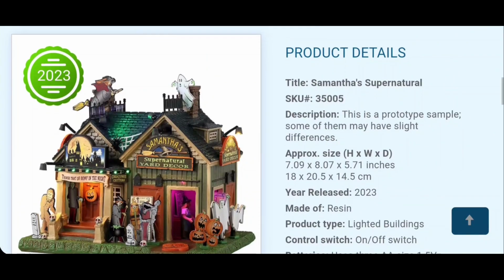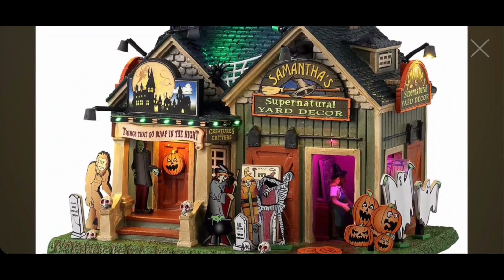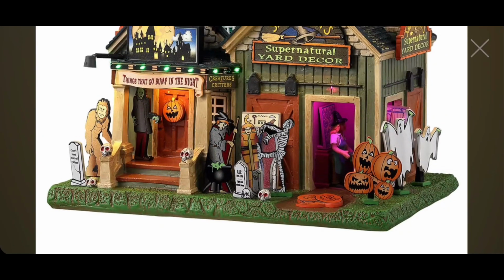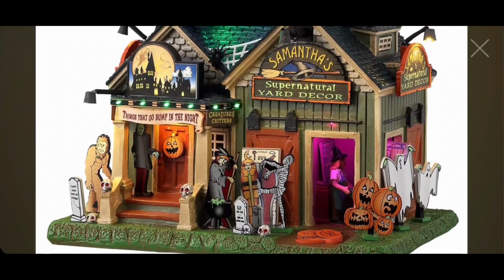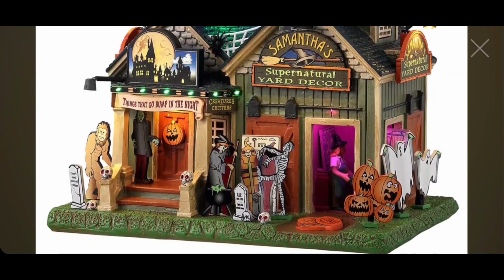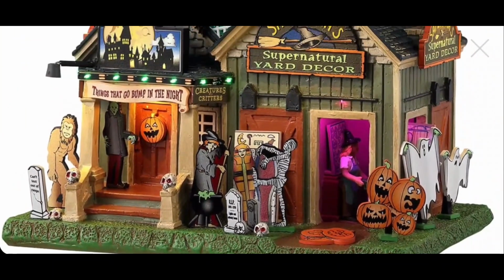Next we have Samantha's Supernatural. I think this is one of the most unique pieces that they have released this year. I mean, look at this. This is such a unique idea. I have never seen it before. They have little ghosts over here, pumpkins. It looks like some pumpkin signs on the floor. I'm assuming that's Samantha in that little doorway.